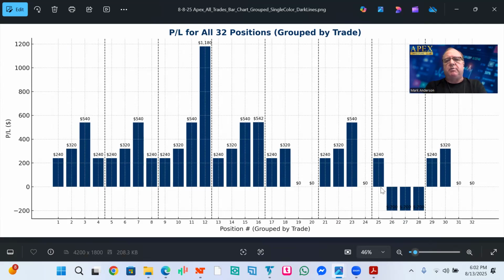This is that seventh trade right here. We had some losses here in a row. And right now this third one here has been a winner. And that fourth one, the runner's still open. So I'm going to keep you updated on this.